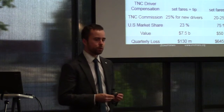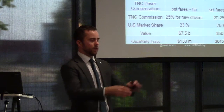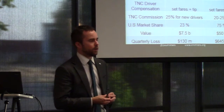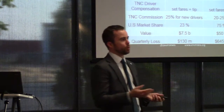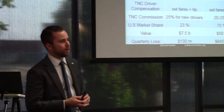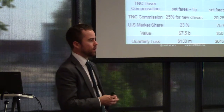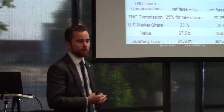So it's usually between 20 and 25% of the fare Uber puts in their pockets, and then they give the rest to the driver. Uber's the dominant in the US. They have about 75% market share. Lyft has 23% market share, and the remaining couple percents go to a couple different companies that are kind of starting up.